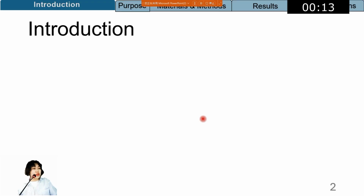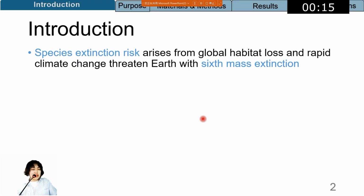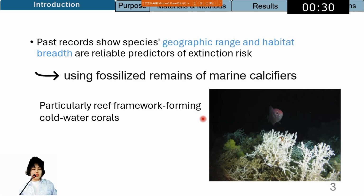To introduce this paper, we know that species extinction risks are rising because of human activities, global habitat loss, and rapid climate change, which is threatening our Earth with the sixth mass extinction. So we look into past records that show species geographic range and habitat breadth are reliable predictors of extinction risk.